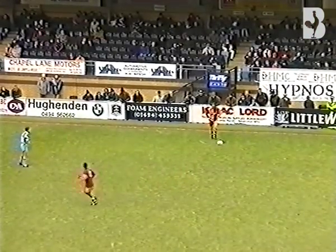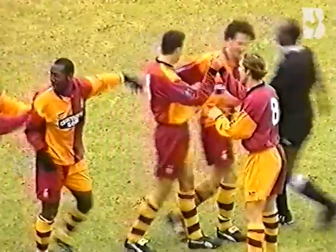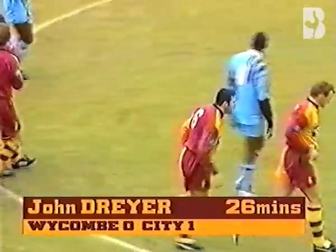The Bradford manager on his feet, giving directions. Here's the free kick. Dinked in by Hamilton. Shot comes in, and Bradford have the lead. John Dreyer has done it for them. With just over 26 minutes gone. And the Yorkshire side are in front here.